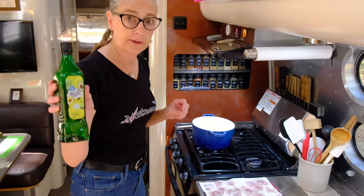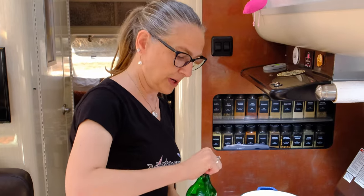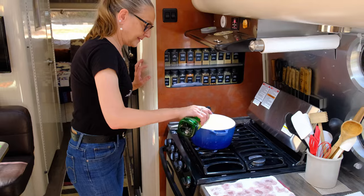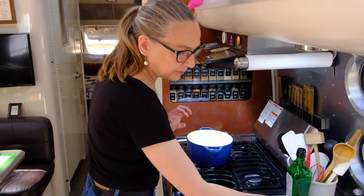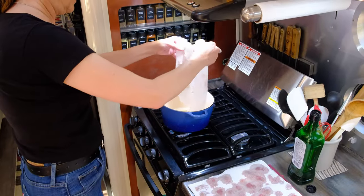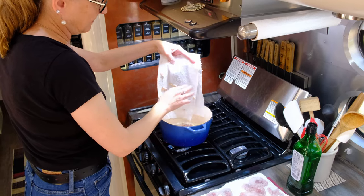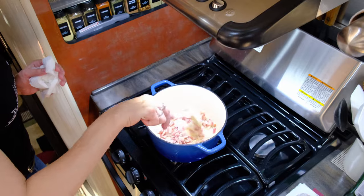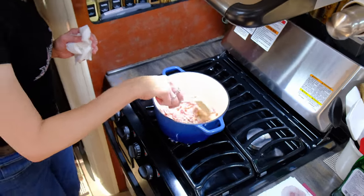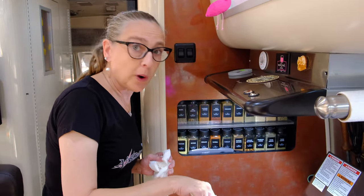I'm using avocado oil. And the recipe calls for olive oil. I don't have any. We pretty much always use avocado oil for everything. So we're just going to add some oil to the pan, let that heat up for a second or two. It says to do this until it just starts to lightly brown. So we're going to watch it close.